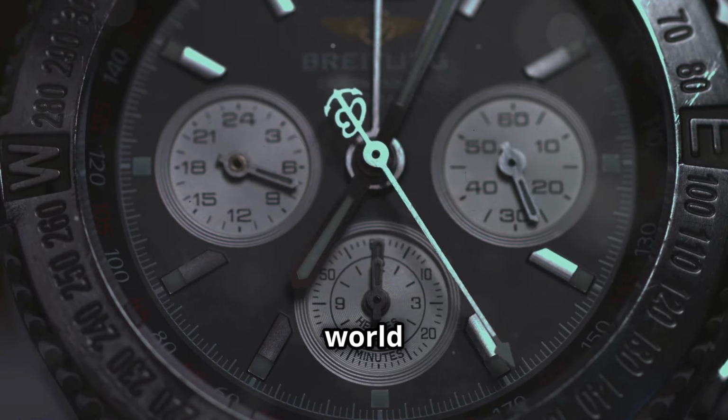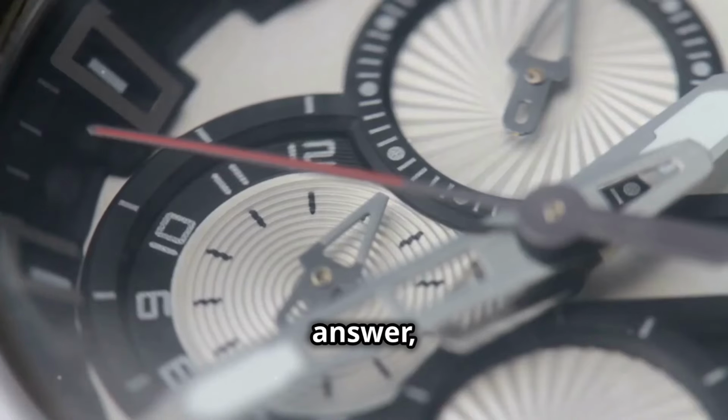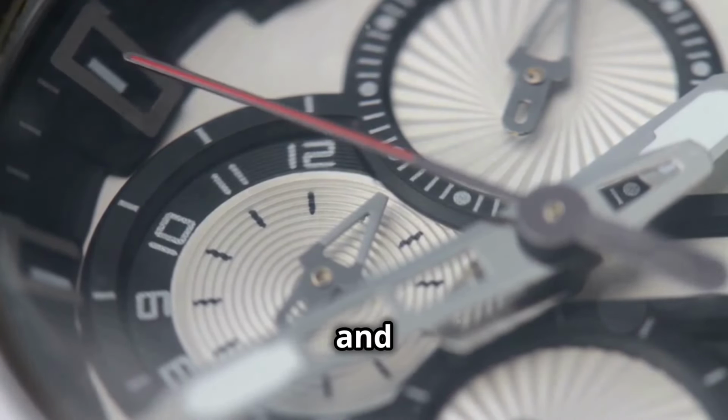The beauty of the watch world is that there's no right or wrong answer. It's all about personal preference and what speaks to you.